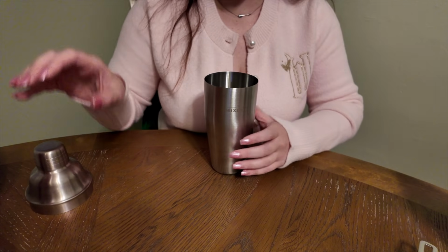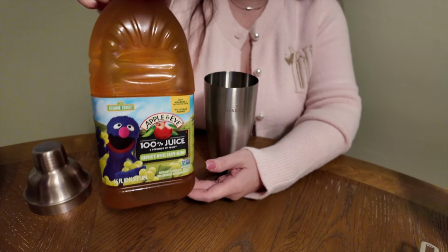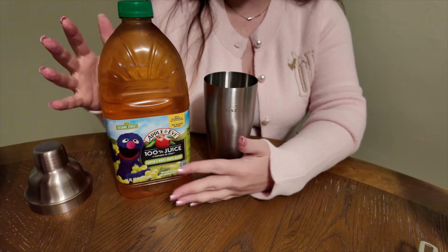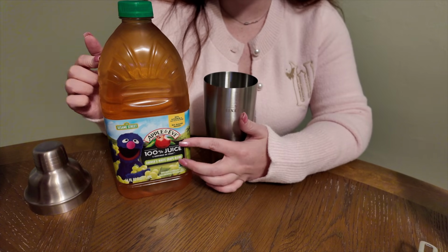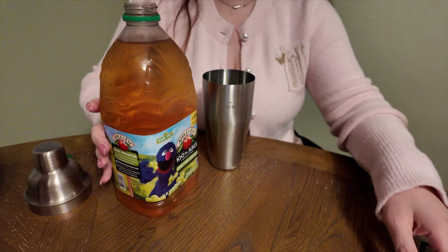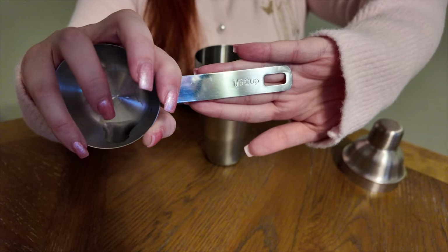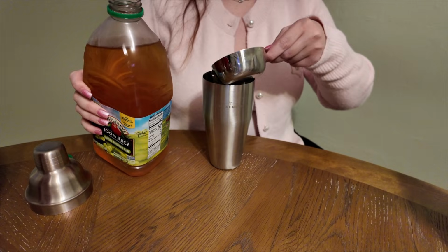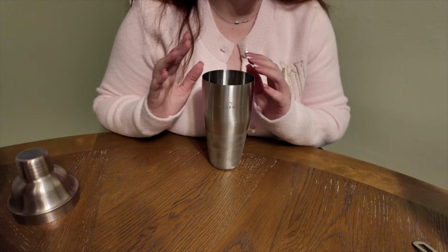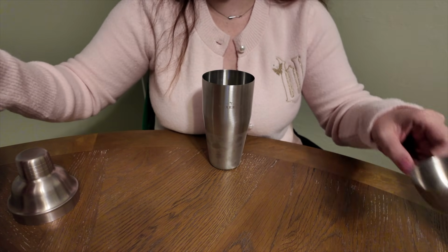So the first thing I'm going to add is some white grape juice. This is a general consensus. Every recipe I've seen has used white grape juice, so that's what I'm gonna use too. So we're gonna do 1 1/4 cup of this. Oh, it smells yummy. And then I also add in 1.5 cups of water.